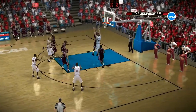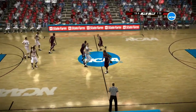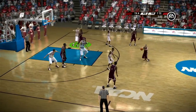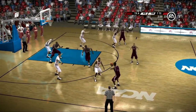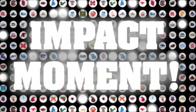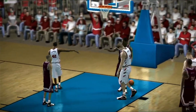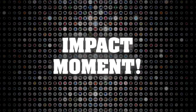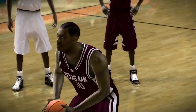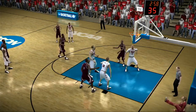From the top of the key, way off target. At a momentary look from three-point land. The senior leader drops it in for the score and gets the foul. He's playing the way they taught him how to play, baby. He goes to the line for the first time. He hits it.